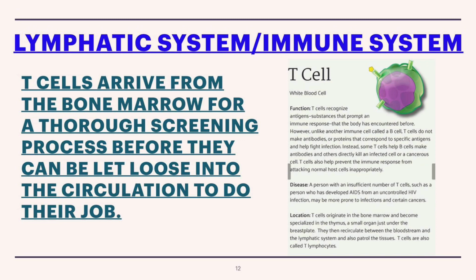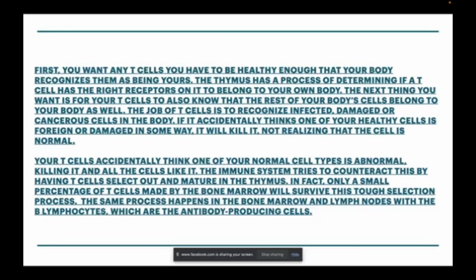T cell functions. T cells recognize antigens, substances that prompt an immune response, that the body has encountered before. However, unlike another immune cell called a B cell, T cells do not make antibodies, or proteins that correspond to specific antigens and help fight infection. Instead, some T cells help B cells make antibodies and others directly kill an infected cell or a cancer cell. T cells also help prevent the immune response from attacking normal host cells inappropriately.